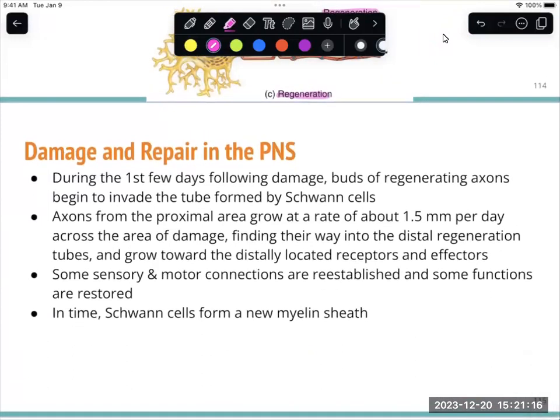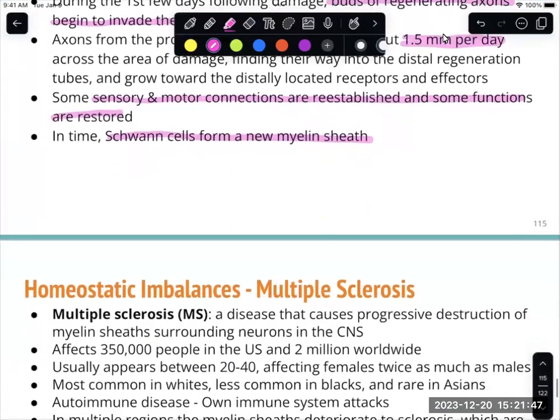So during those first few days, we get buds of regenerating axons, and they begin to invade that tube made by those Schwann cells. Axons can grow at about 1.5 millimeters per day. And they can find their way into that distal regeneration tube. So sensory and motor connections can be reestablished, and some functions can be restored. Schwann cells will form new myelin sheaths.